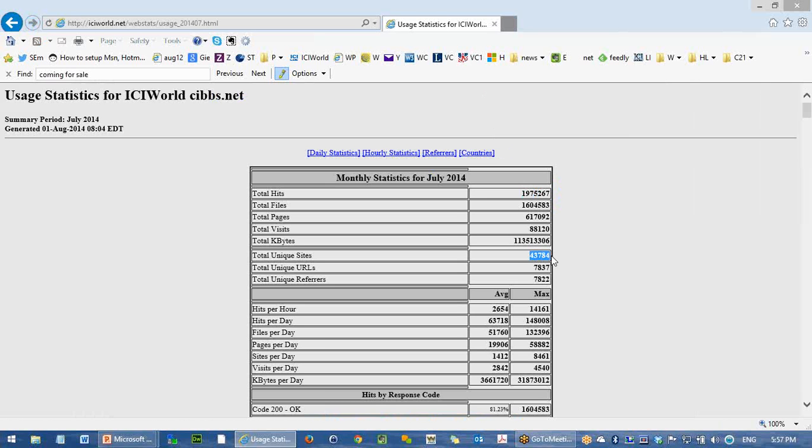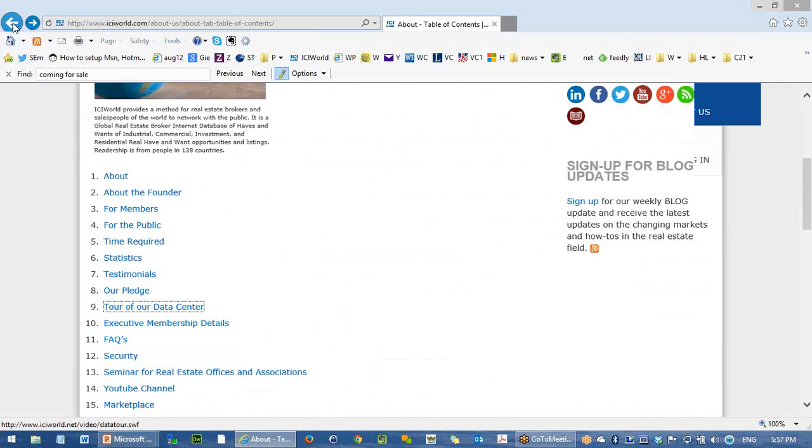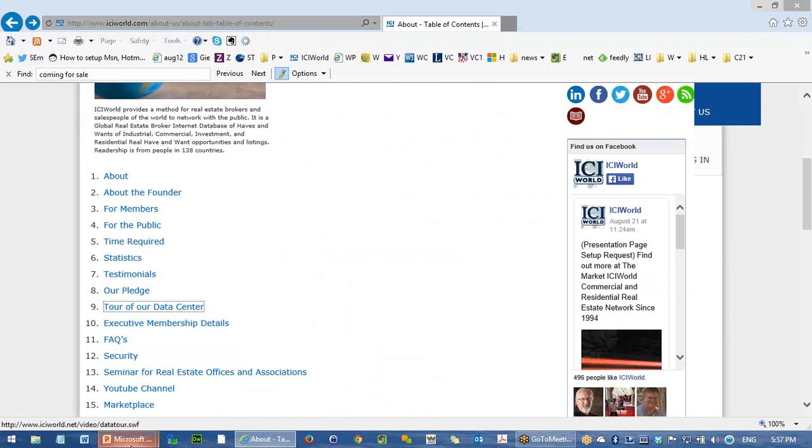It depends on various promotions. We notice these go up and down depending on promotions we do. We do things at the national exhibitions, on major real estate trade shows, and there's a lot of activity where people start to learn where they can get their information. Now, we recommend that once you are a real estate salesperson member, you will not be sending people to ICI World to look for listings. You should only be sending people to your own website, and we're going to demonstrate in a moment why that's the case.